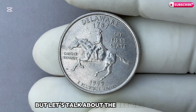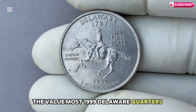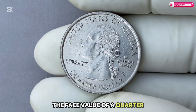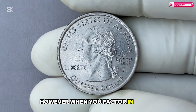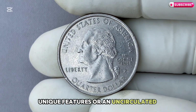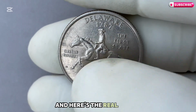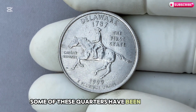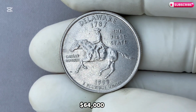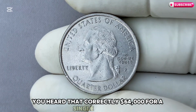But let's talk about the exciting part, the value. Most 1999 Delaware Quarters are worth just 25 cents, the face value of a quarter. However, when you factor in a rare minting error, unique features, or an uncirculated specimen, the price can shoot up into the thousands. And here's the real kicker. Some of these quarters have been known to sell for an astonishing $64,000. Yes, you heard that correctly. $64,000 for a single quarter.